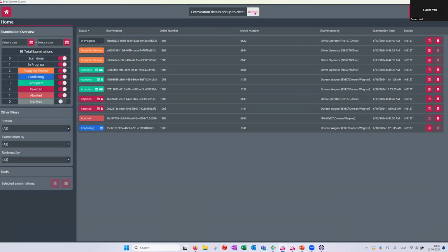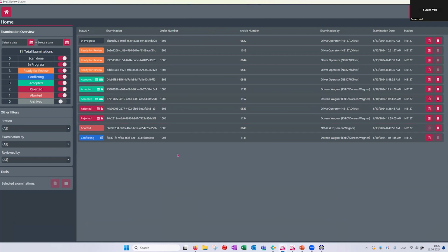Which is here. I can refresh this. So this application simplifies the reviewing process independent of the time and the place. So I may have a night shift who is doing sample testing, and the day shift can do the reviewing process, or another team, or whoever likes it.